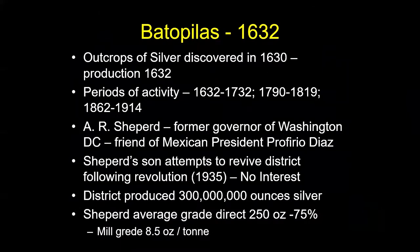Batopilas is a very interesting place. I worked there for Peter for about 4 years. They also got discovered in 1630, and it had several periods of operation until Alexander Shepherd, the former governor of Washington, D.C., and a friend of the Mexican president, took over the district. He bought some claims down there and started operations and was very successful. His son attempted to revive the district later following the revolution, but could find no interest in financial institutions. The district produced 300 million ounces of silver.